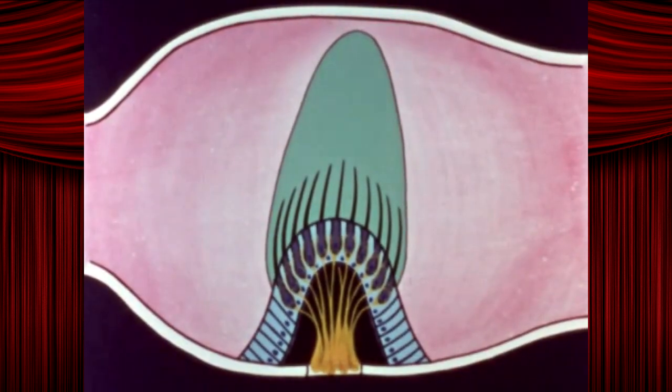Crest-shaped hair cells in the ampulla respond to changes in speed or horizontal direction.